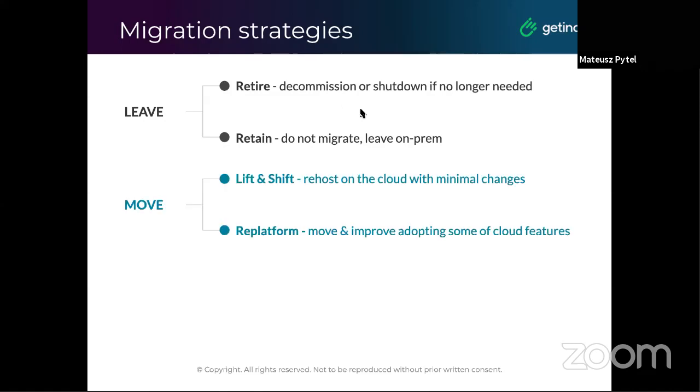Another group of strategy is move, and move is the simplest migration possible. What we do in the lift and shift category is just rehost on the cloud with minimal changes. So we don't want to change anything. We just move it from one environment to another. Another strategy is to replatform. So you move the piece of software, you don't apply any significant changes, just maybe some to make use of the cloud features.